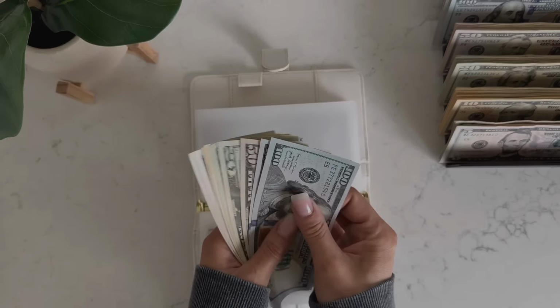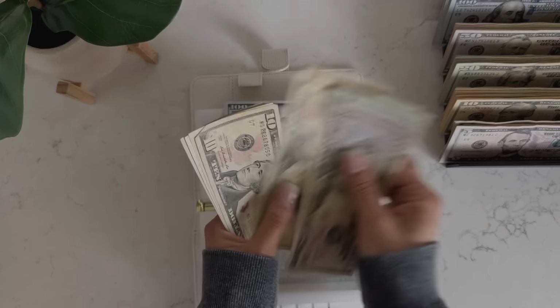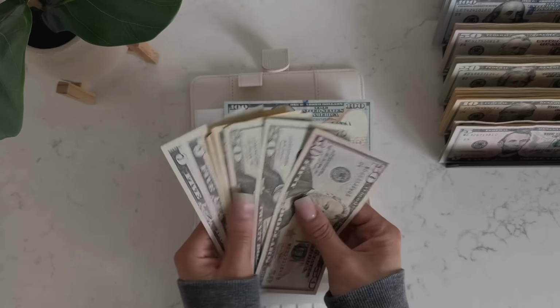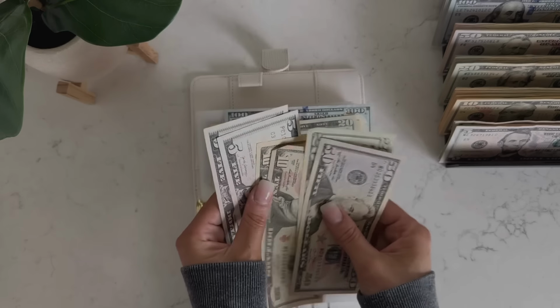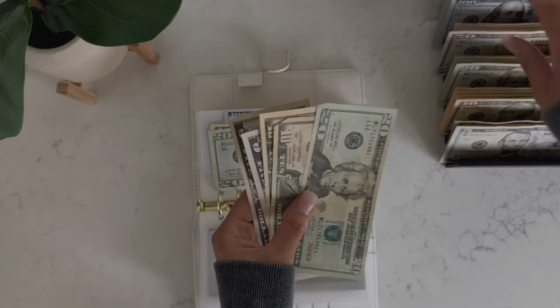Hockey rink. So we have 50, 70, 90, 100, 10, 20, 25, 30. So 130. So this should be 100, 50, 70, 80, 90, 95, 100. Perfect.